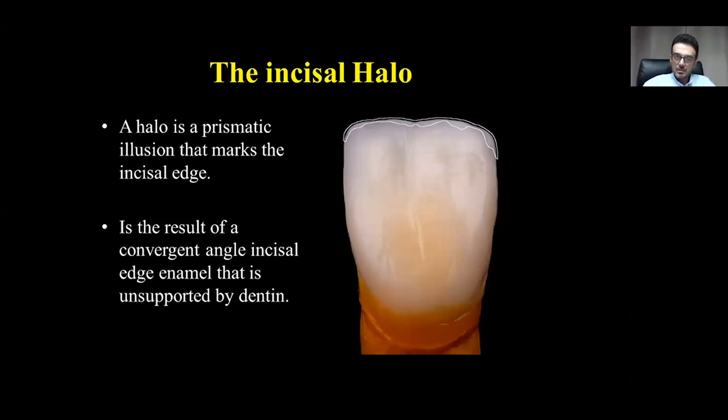Thus, the light, instead of being transmitted through the prisms and the enamel rods in the incisal edge, refracts from the boundaries of the enamel rods. Thus, it appears opaque. Its existence or not should be recognized and recorded during mimicking and replication of colors on an upper central incisor.